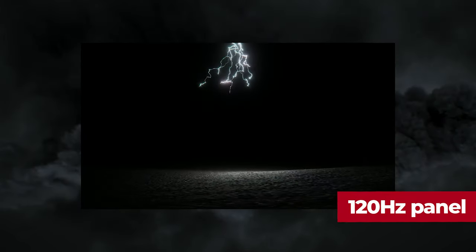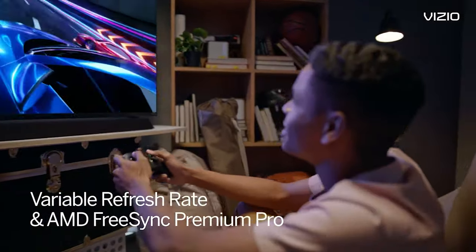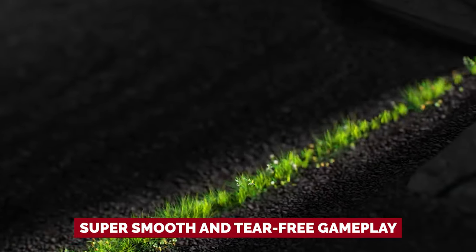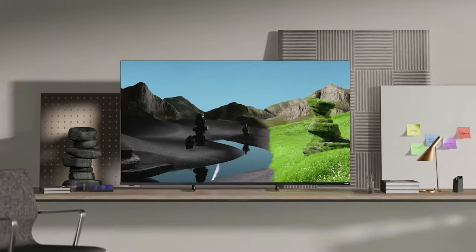First of all, let's talk about its impressive input lag and 120Hz panel with variable refresh rate, or VRR, and AMD FreeSync Premium. That's gaming lingo for low latency and dynamic refresh rate, resulting in super smooth and tear-free gameplay. And let's not forget about the wide color gamut that's so impressive, you might need some sunglasses to handle that oversaturation. And there's more!